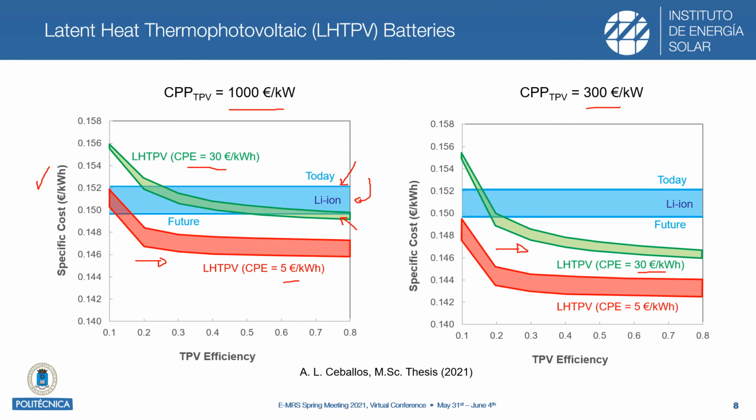It is also important to remark that having efficiencies over 20 or 30% does not bring a clear advantage, and this is because the heat that is delivered from the cooling of the cells is put to good use for delivering the heating demands.